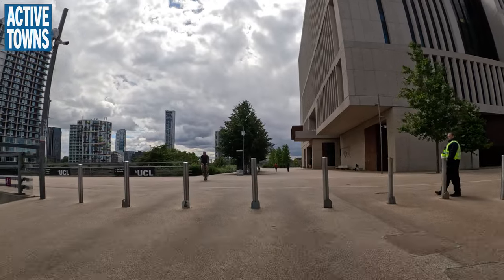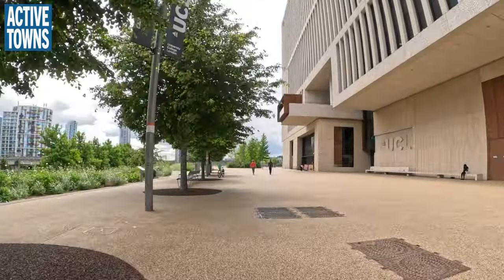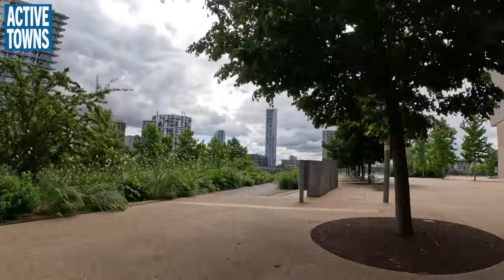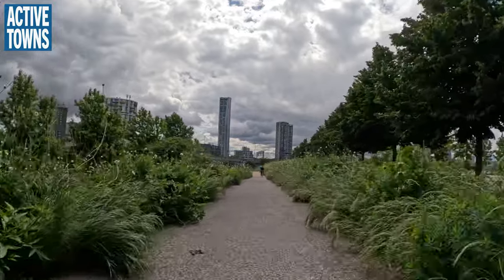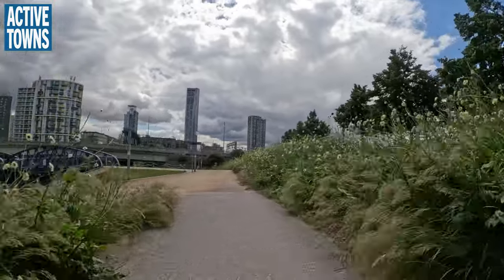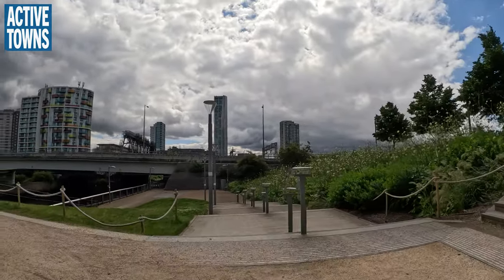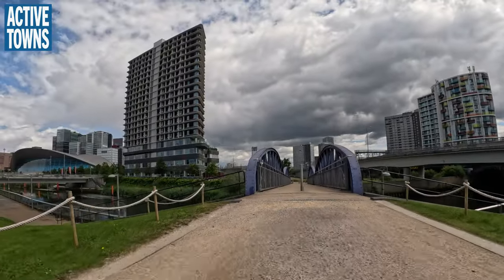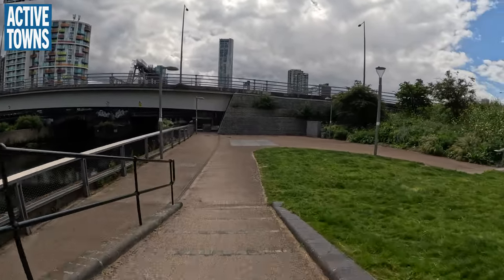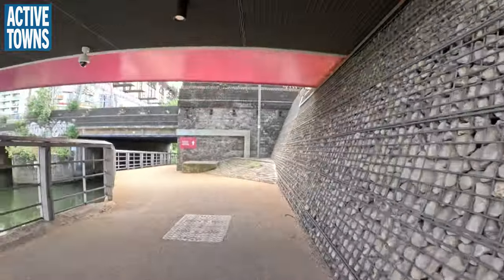Earlier we saw the commuter heading this direction. It's clearly very wide open. I think we are gonna drop down. Here we go. Beautiful little area here with flowers. Okay, that was unexpected. But worked.